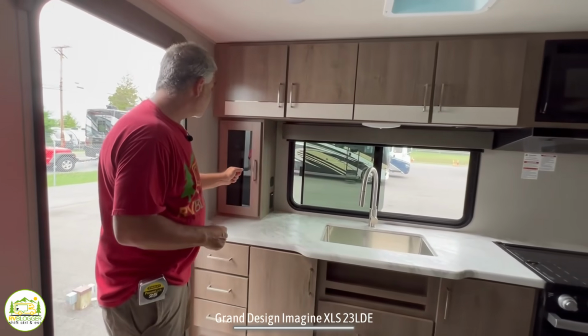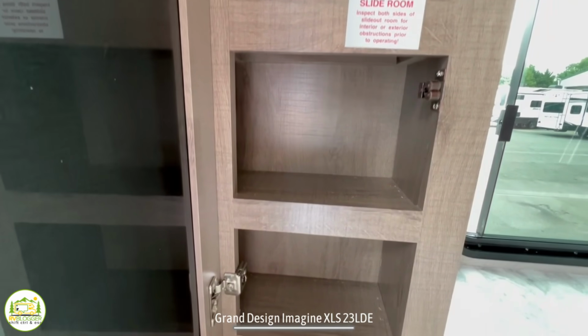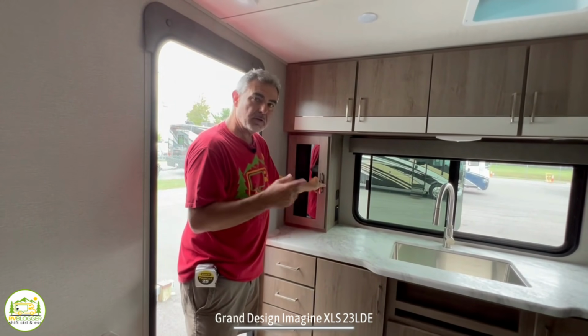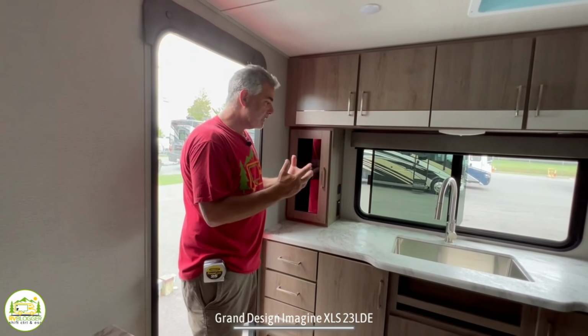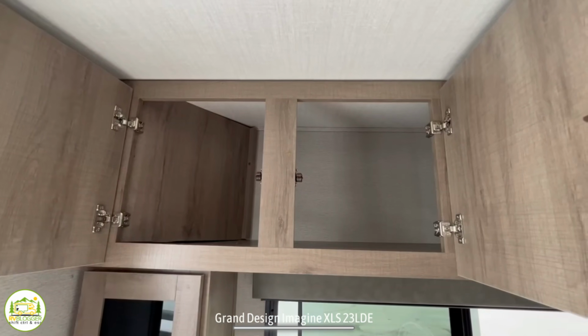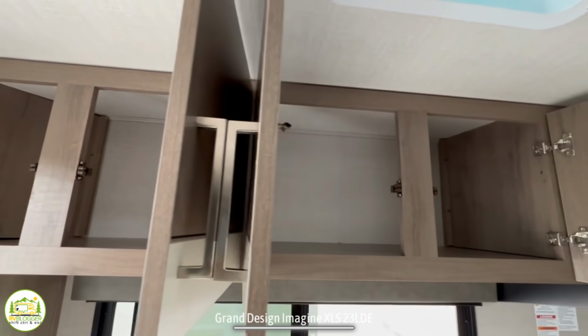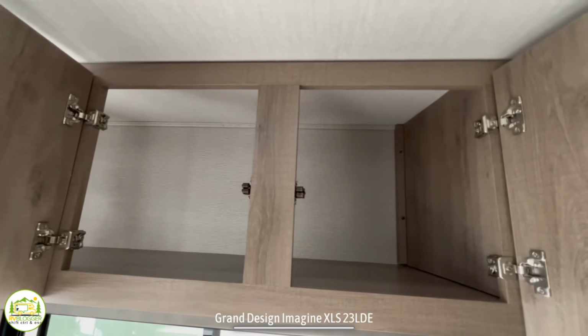Now, on my left-hand side here, the first thing you'll notice is you have a little storage cabinet here with a glass door on it. Again, just another little accent feature to give you that really quality finish in here. Up top, you've got 4 really big cabinets, but it's one big giant cabinet space behind them all, so you have lots and lots of storage up there.